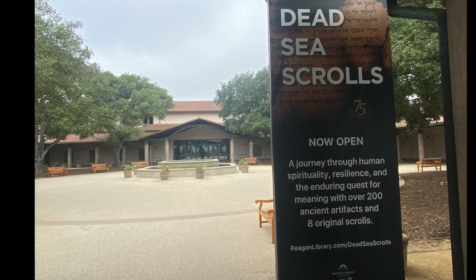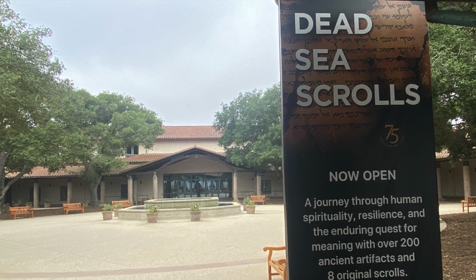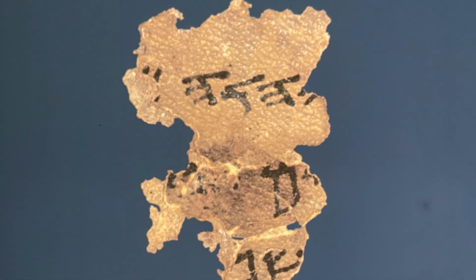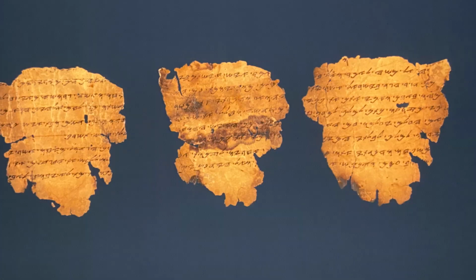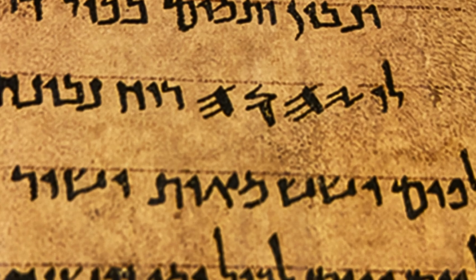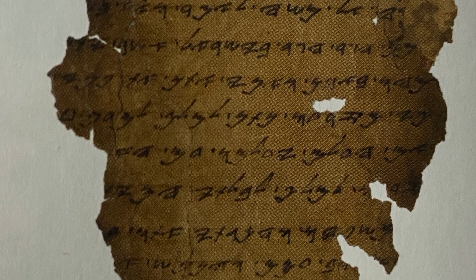These are a few of the highlights of the final rotation of the Dead Sea Scrolls exhibit at the Ronald Reagan Presidential Library in Simi Valley, California. The exhibit runs until September 2nd, 2025. I highly encourage you to visit what may be the most important archaeological discovery of the 20th century.